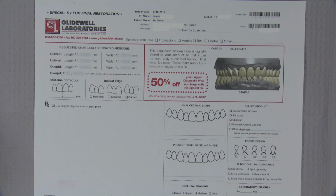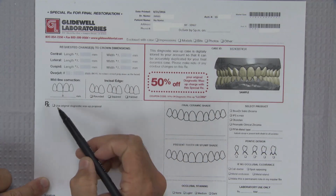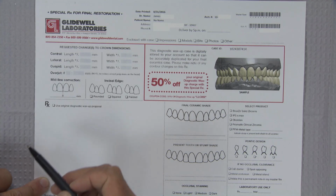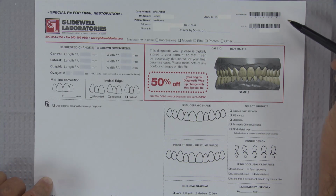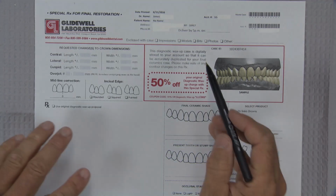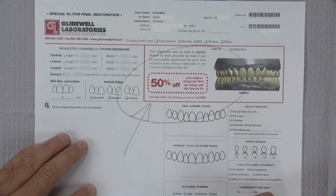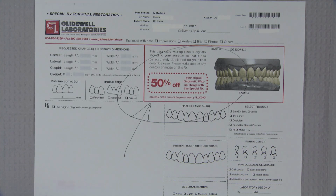Along with the items sent with your wax-up, you will find a special RX form to be used for your final restorations. Looking at this form, you can see the areas that allow dimensional changes to be made or to continue moving forward with the proposed wax-up shapes. This form is specific to your patient's case and includes your account information and patient's unique case identification number and barcode. This makes it easy for the lab to recall the information, make changes if needed, and process your case to finish. Also, by using this dedicated special RX form, Gladwell Labs extends a 50% discount off of your original diagnostic wax-up charge. My patient can now be scheduled for their procedural appointment.